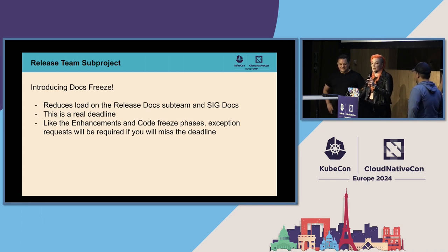And if you're going to miss it, you have to file an exception request. You have to tell me how much more time you need. You have to justify it. We have to talk about how risky it is, and we'll approve or deny that request. So this is active in 130. We'll see how it goes because the docs freeze deadline is next week. I'm moderately anxious, but it'll be fine.